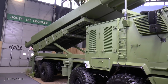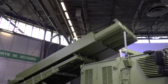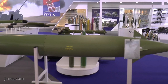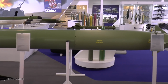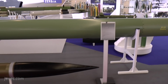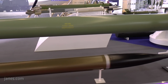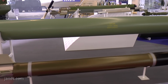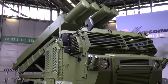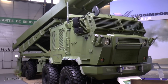This can actually fire different types of rockets to different ranges. There's a 400mm rocket and a 267mm rocket. These are guided, so that enables targets to be engaged at much longer range with a precision effect. The Verna 1 has a maximum range of 285 kilometres, while the shorter one, the Verna 2, has a range of about 70 kilometres. The very first one has a guidance system to give a circular error probable of about 50 metres.